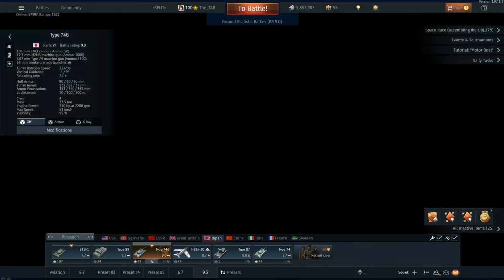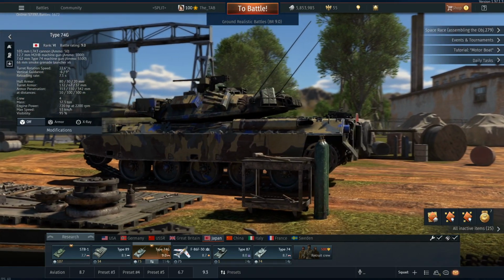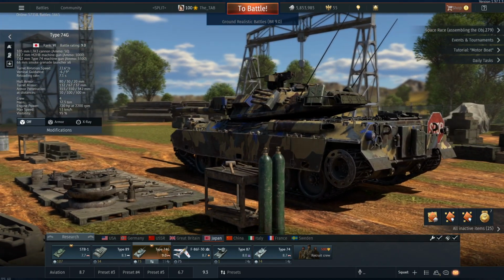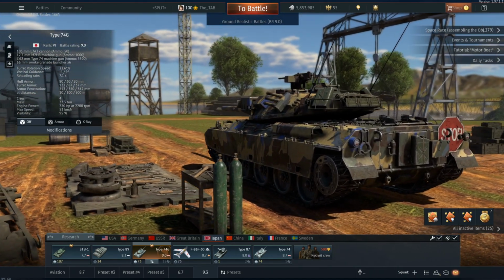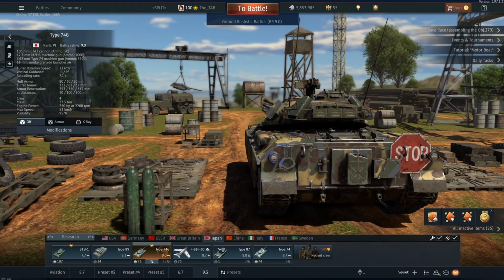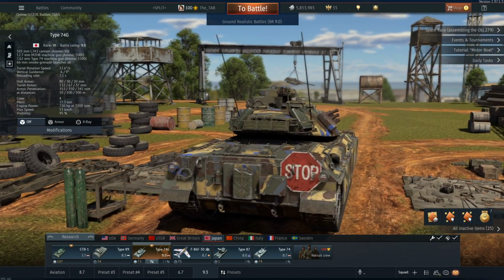The Type 74G Kai is a Japanese rank 5 premium tank released in War Thunder Update 1.87. Now, in patch 1.97, at its fairly new battle rating of 9.0, is it still worth playing? It is very similar to the entry Type 74 that can be grinded in Japan's Tier 5, but it has a few modernization upgrades that were intended to improve its performance in real life.